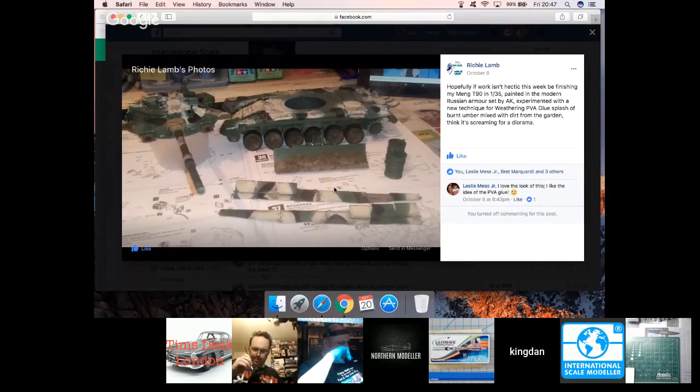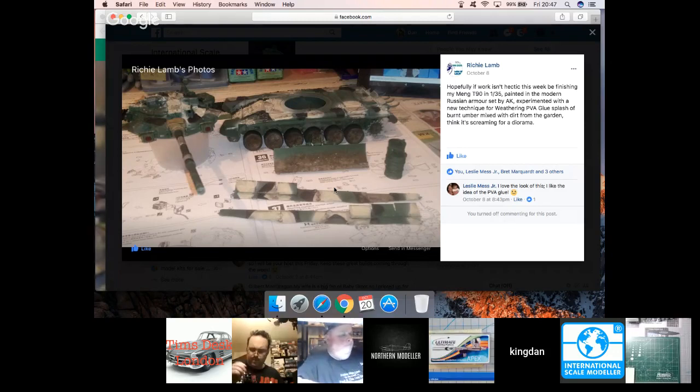He says, hopefully if work isn't hectic this week, he'll be finishing his Meng T-90 1/35th. He's painted it in modern Russian armour set by AK. He's experimented with a new technique for weathering, PVA glue splashes, with burnt umber mixed with dirt from the garden. I think it's screaming for a diorama.